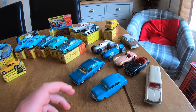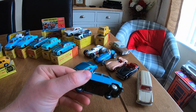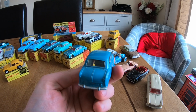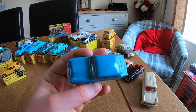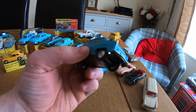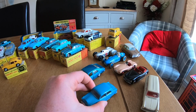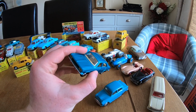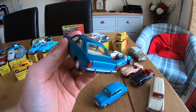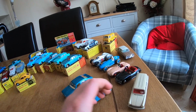And then we've got the loose stuff. Nice late 50s Austin Cambridge. In all blue as well, as opposed to the two-tone green and silver. Blue does actually look a bit nicer if you ask me. I know it's all down to personal preference, but I like that. That's pretty sweet. We've already touched base on the Chrysler. Them yellow headlamps. Awesome. Quite a heavy model as well.